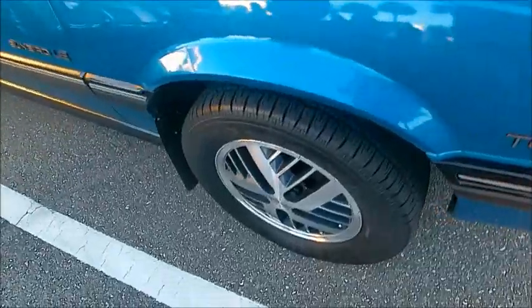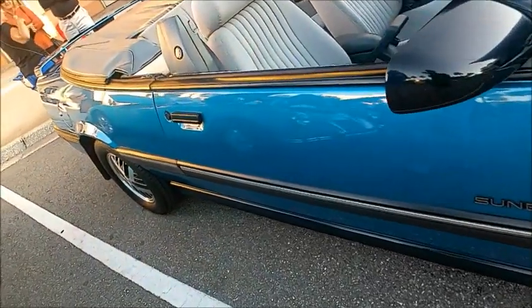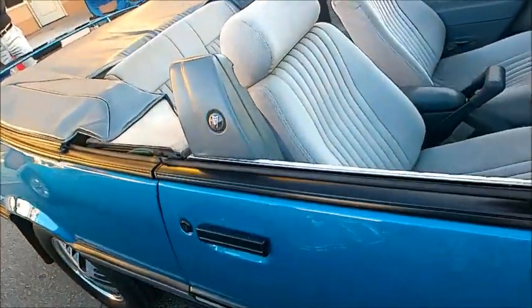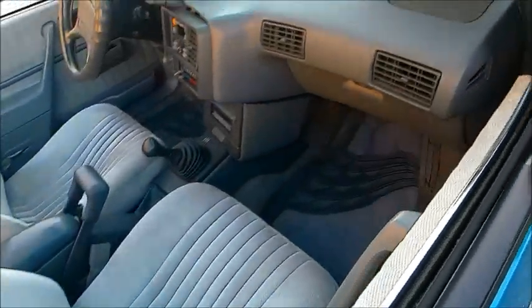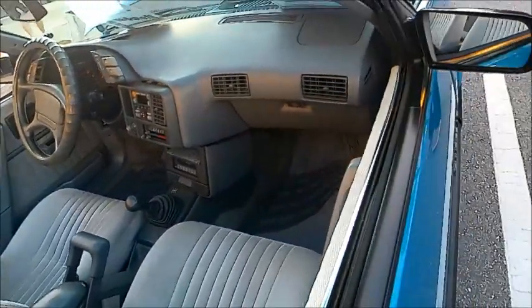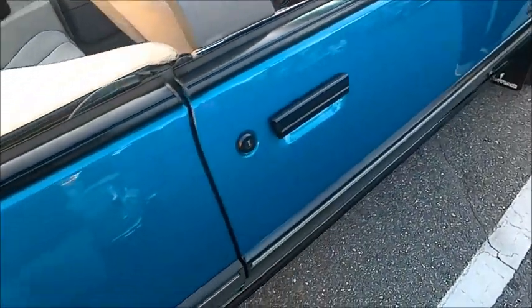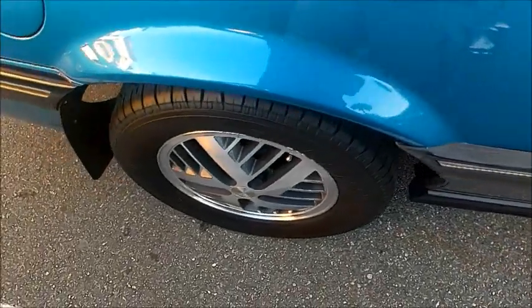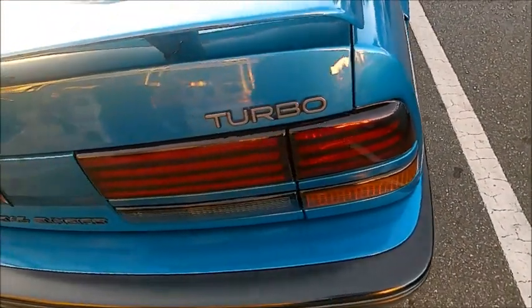This one looks in excellent condition. Original wheels. Looks like it was put together very nicely too.